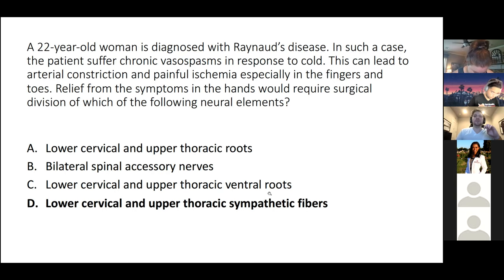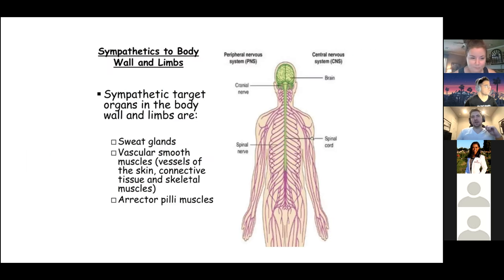But what they're talking about here is sympathetic fibers. Remember, you're going to go through this again and again. The sympathetic system is about fight or flight. It's about vasoconstriction primarily. In cold weather, you're going to be vasoconstricting to keep blood flow centralized. So that's what's going on here. It's like a heightened response. Raynaud's disease is a heightened sympathetic stimulation, particularly to cold weather. So you're thinking about these sympathetic vasoconstricting fibers. Good job. And then again, same principle.